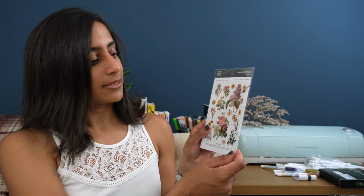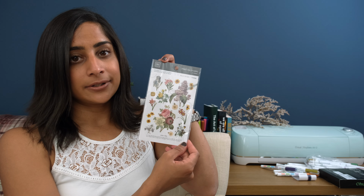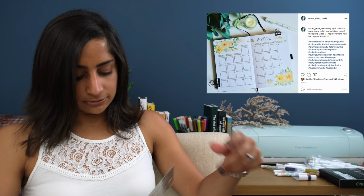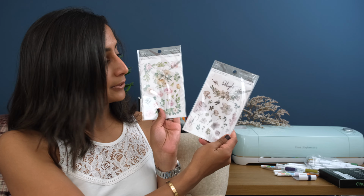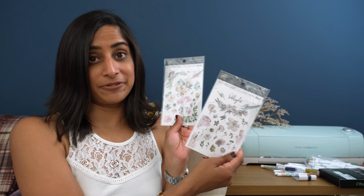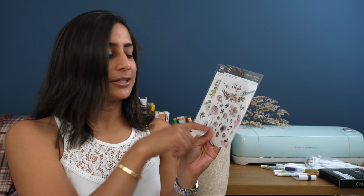And she uses things like this, these flowers that you can just press onto the page, and it looks really cool. So I've got a few different flowers that I'm going to try out. I'm sure these will be in my future videos, so you can see how I use those.